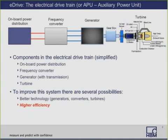Here's a simplified example of an electrical drivetrain for an aircraft. It's an auxiliary power unit, for example, very similar to the automobile drivetrain, except the drive is in the opposite direction. So starting from the right, you have the turbine followed by the generator, then the frequency converter, and then the power distribution. Now again, to improve and optimize the system, you need better technology generators, converters, and turbines.